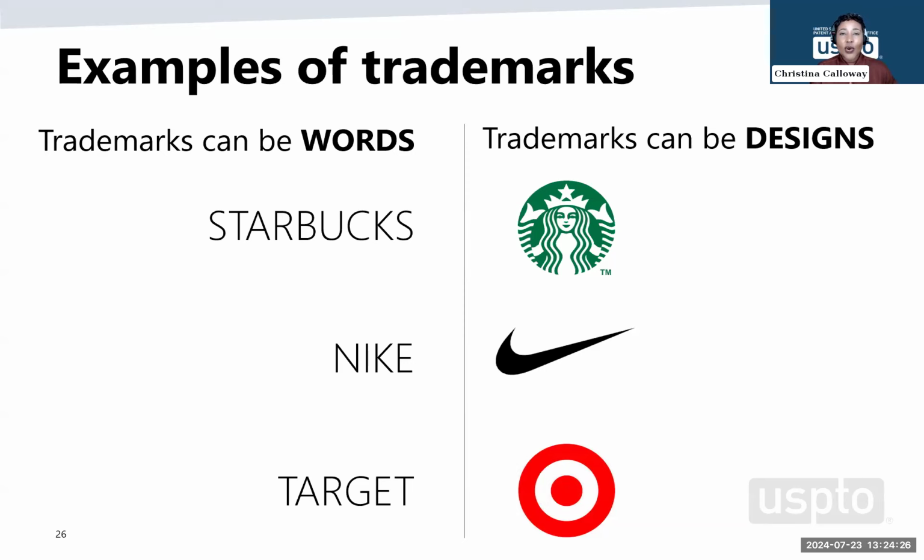For Starbucks, we see that green and white two-tailed mermaid. For Nike, you may see that black Nike swoosh. And for Target, you're going to see that red and white bullseye. So you see how trademarks can be any combination of design elements, different font stylizations, combinations of words, phrases, etc. So anything that could possibly be used as a trademark could possibly be eligible for registration, as we're showing with these different types of marks.